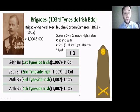And although the Tyneside Irish have Irish connections, the man who was commanding them on the first day of the Battle of the Somme was in fact Scottish, who'd served in the Sudan and who would also command the Durham Light Infantry Brigade. You can see there a rank for a brigadier or a brigadier general at this time is just a crossed sword and baton. Nowadays, it's slightly different.